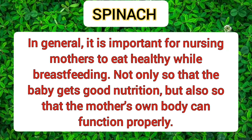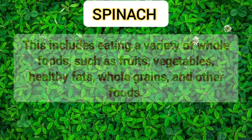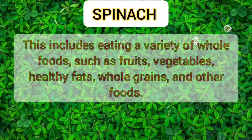In general, it is important for nursing mothers to eat healthy while breastfeeding. Not only so that the baby gets good nutrition, but also so that the mother's own body can function properly. This includes eating a variety of whole foods, such as fruits, vegetables, healthy fats, whole grains, and other foods.